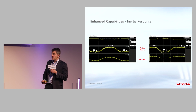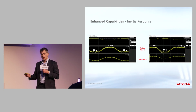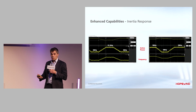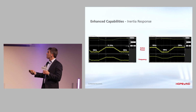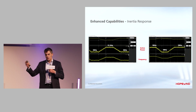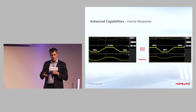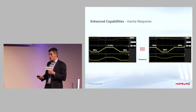One of those capabilities, as I mentioned before, is the inertia response. Inertia is the ability to resist changes in frequency, and I'm referring to very abrupt changes in frequency, for example those that we see here from 50 to 51.5 hertz, or from 50 to 49. The inverter will react by either injecting or absorbing active power to very quickly, in a matter of microseconds or a few milliseconds, bring the frequency back to normal at 50 hertz.